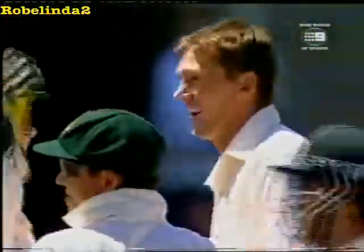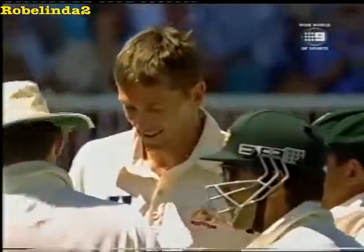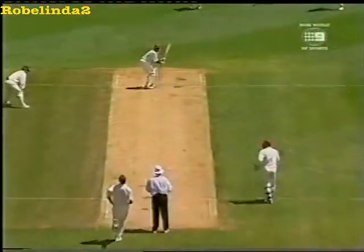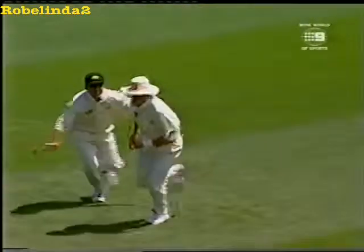Gone. McGrath again. There's a little bit more pace in the pitch after lunch, which is reasonable to assume as some of the moisture's gone from it, and the movement off the seam is quicker. That was beautifully bowled. McGrath has pitched it in the right spot, and Jacobs has got the outside edge. No need to bowl around the wicket to these left-handers today, because McGrath has got it spot on.